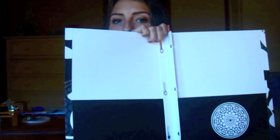So returned work I will label on this side, and then over here I'll just put some lined paper so that I always have some paper with me and I'm not one of those people who's like, can I borrow some paper?